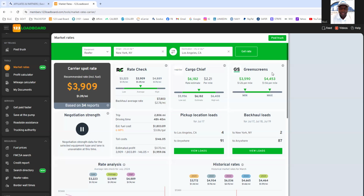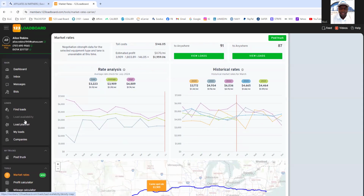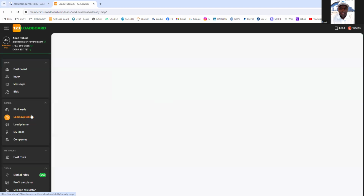Okay, so I just wanted to show you that this is just one of many features that 123 Load Board has in their arsenal, right? Load availability, load planner, you can plan out for weeks. Load availability shows the market, the hot market, and you can compare the market rates with load availability, right?